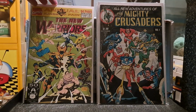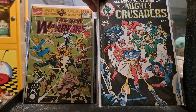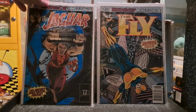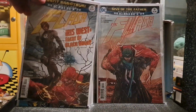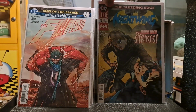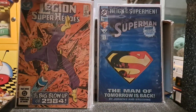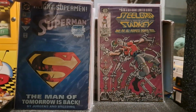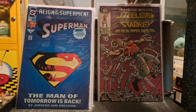So we have New Warriors Annual number 1. Mighty Crusaders number 1. Jaguar number 1. The Fly number 1. Flash number 20. Flash number 19. Nightwing 47. Legion of Superheroes 311. Superman number 78. I think that's the last of the die cut covers from that month that I need.